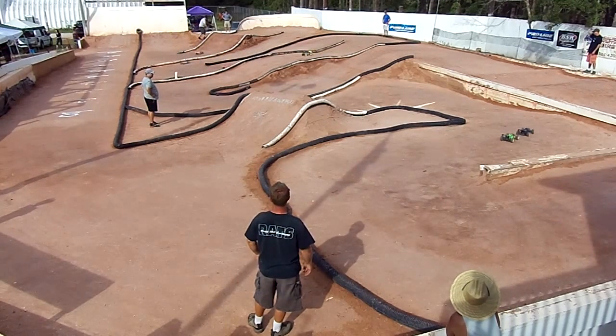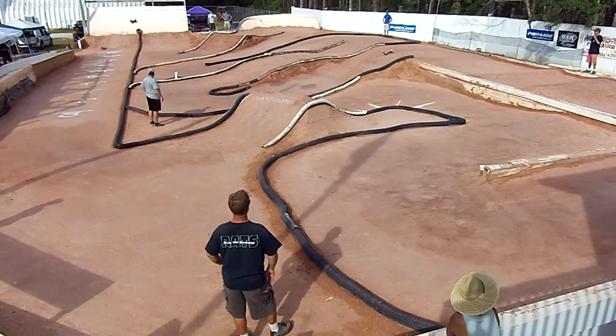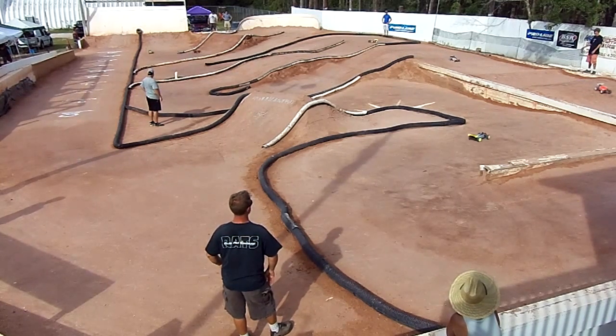Glenn Cannon getting by for one more lap, one more victory lap. There it is. Race clock has expired. When you cross the line, you will be done. Taylor Shimasaki going to be bumping up into our A main.